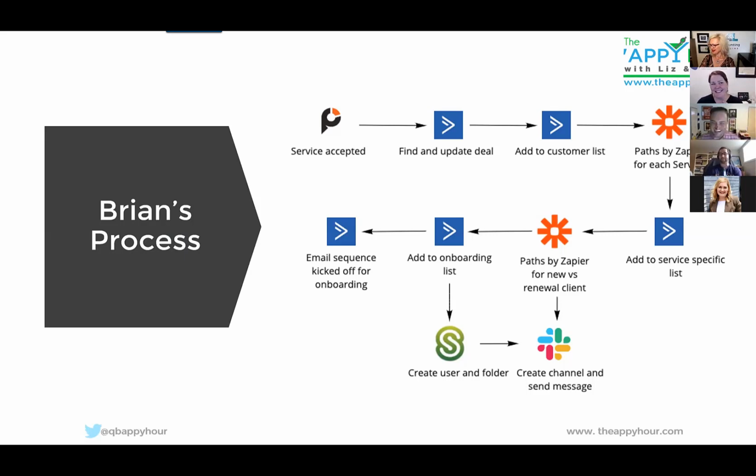And then we're using ActiveCampaign. So that's essentially our CRM and email marketing tool. We have all of our client details in there, different campaigns they've clicked on, different campaigns we want to send them. So we have all that stuff being updated from the service acceptance. And then Zapier plays around with some info in there, going down different paths based on if they're a new client or what service they've actually accepted. And from there, they get added to this onboarding list, right?